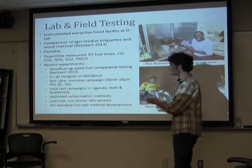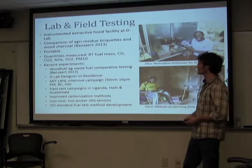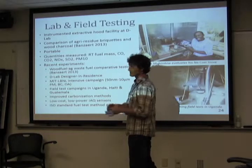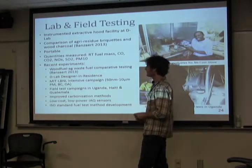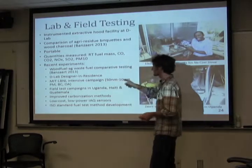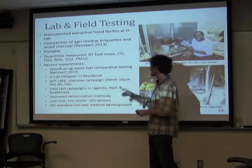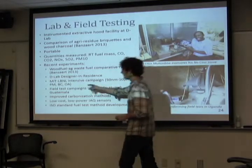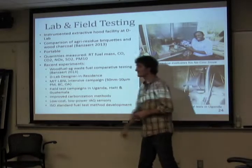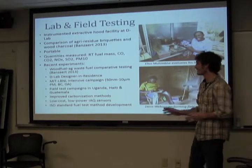So we're studying, in addition to performance, efficiency and emissions of these fuels and stoves, the science behind combustion of charcoal and wood fuels in simple cookstoves. We've partnered with Lawrence Berkeley National Lab. We did this really intensive campaign over the summer where we measured a lot of very difficult things to measure. For one, ultrafine particulate and black carbon, which is a significant climate forcing agent, and organic aerosols, which play an important role in regional air quality. So we're looking at the science behind a lot of this too.